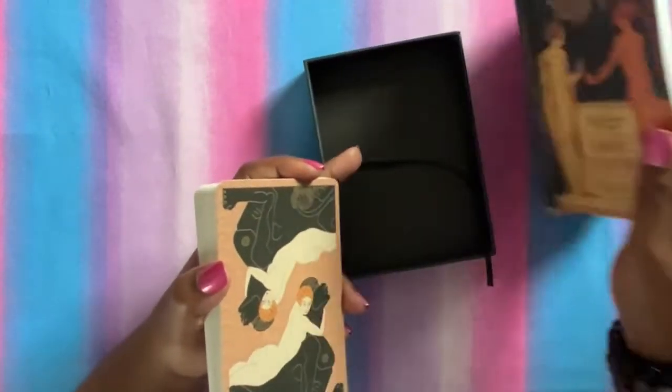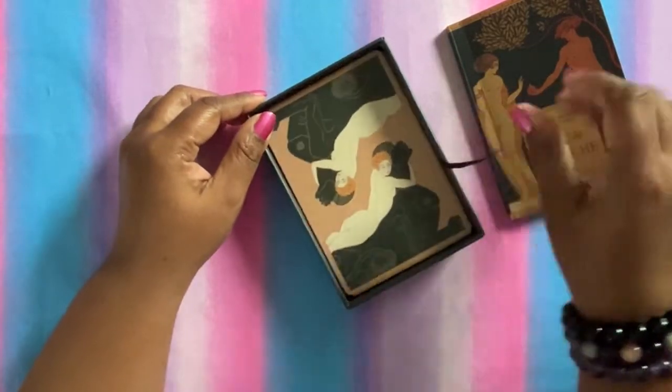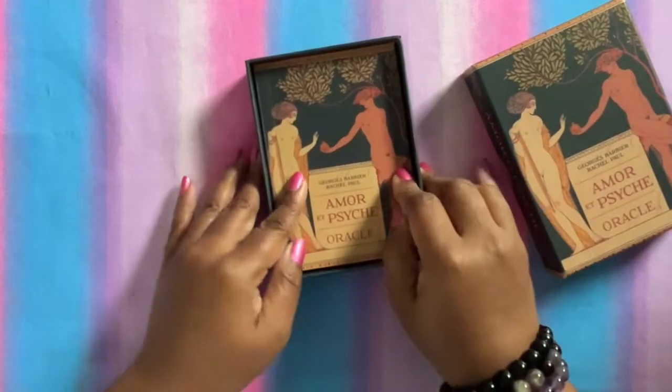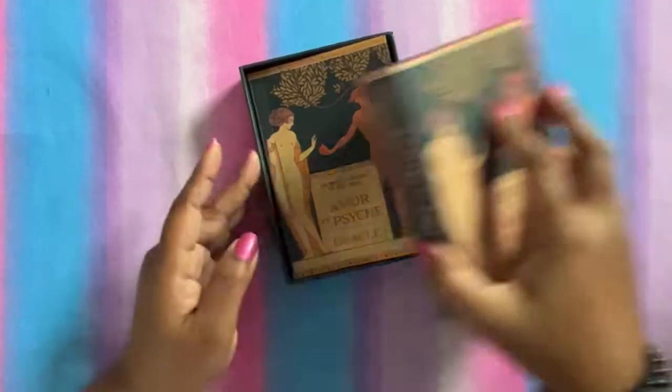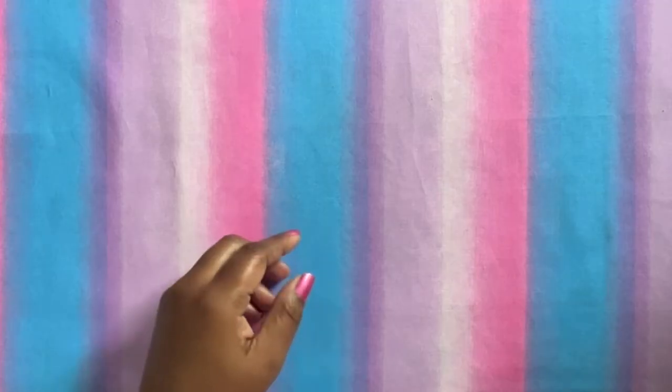So that's the Amor et Psyche Oracle. All of these Los Scarabeo decks come with the string. So nice. And they usually have, because they're not a full 44 cards, a lot of space in the guidebook. So you can put crystals and things in there. Put a little cloth if you want.